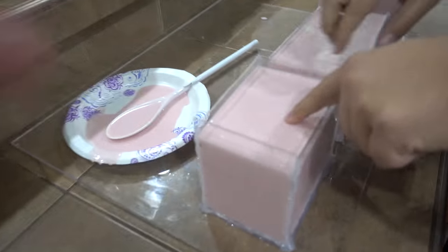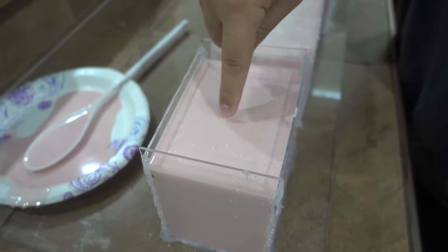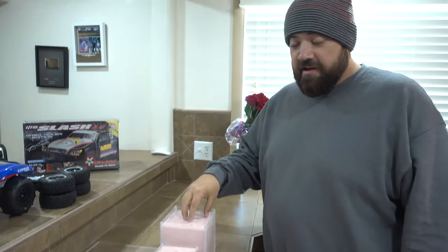Oh, we gotta check out the silicone molds. Let's go check this out. Oh man. Look at that. They're all set up and firm. So this is the gummy bear. These are the Shopkins. And this is the Pikachu.